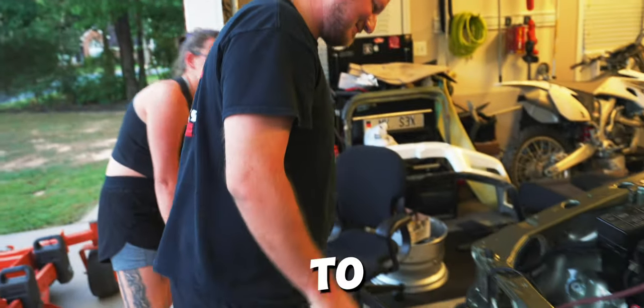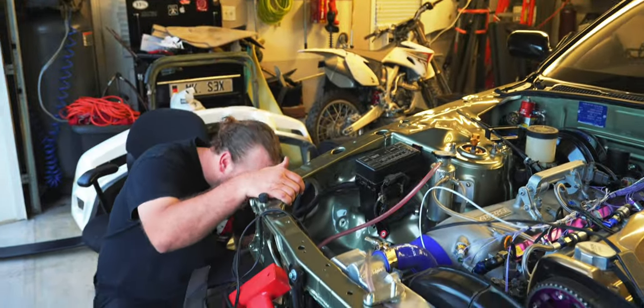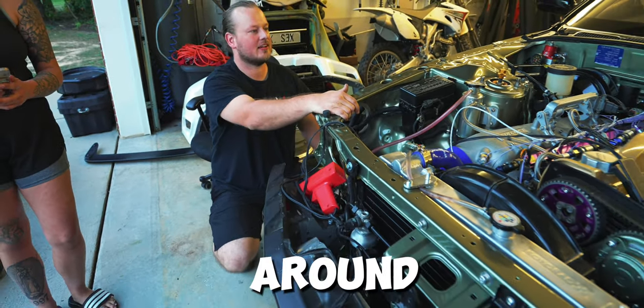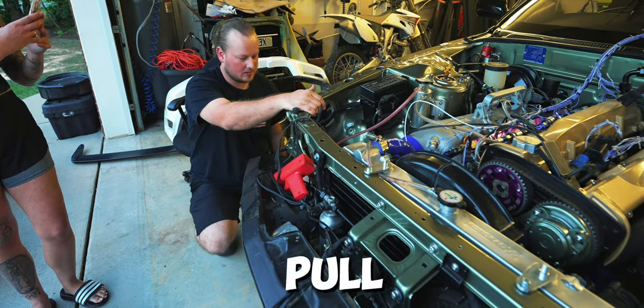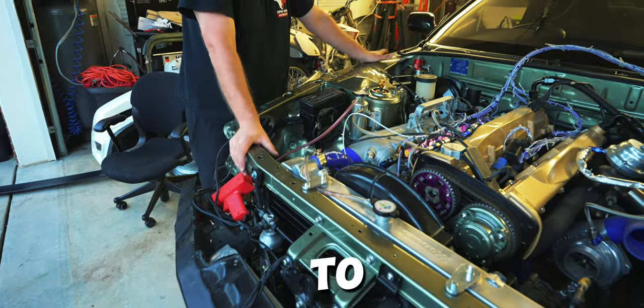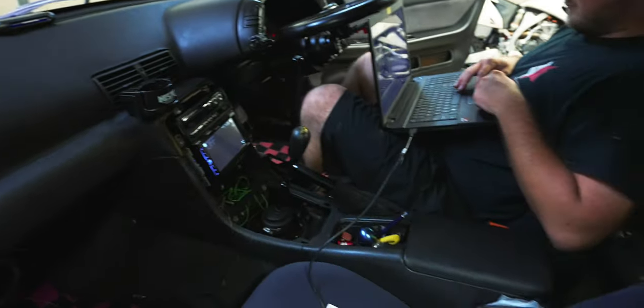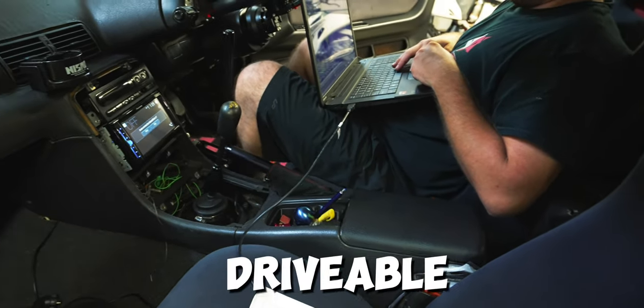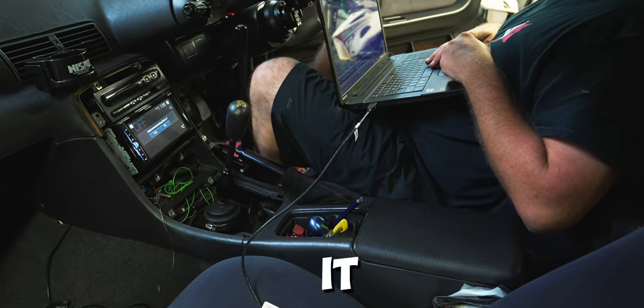So I really can't believe it, but come to find out, I ended up having to adjust the throttle linkages as they were bleeding a little bit of air in, allowing the thing to idle up, and it was trying to pull timing in order to hit its targeted idle speed. So it was starting to get quite hot at that time. So just doing a little bit more mapping, trying to get this thing to at least be drivable so I can load it on the trailer to take it over to the dyno.